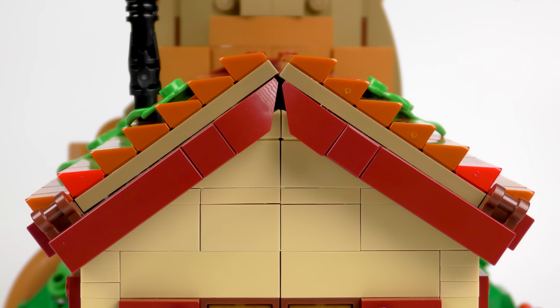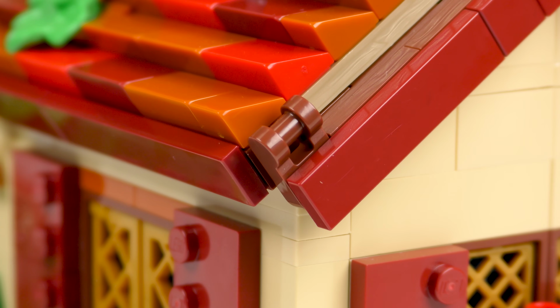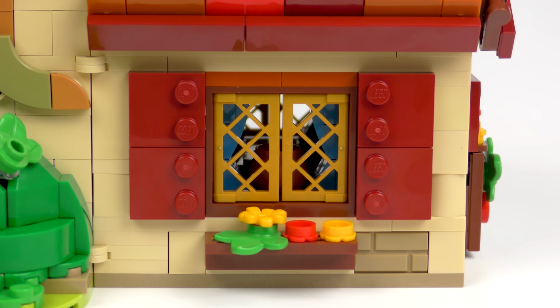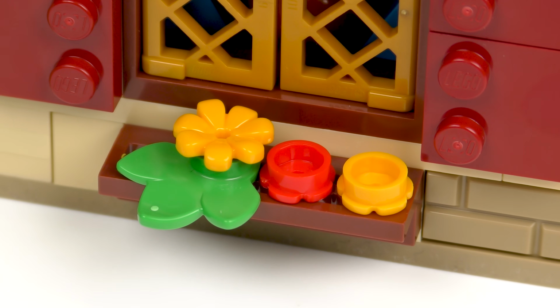For those of us who appreciate great craftsmanship, check out the fascia boards on the roof. Little details like the angled pieces at the apex and the decorative finials make this a very special LEGO set indeed. Letting in a little light, we have these gold-leaded windows complete with red shutters. And because why not, we have these adorable window boxes.